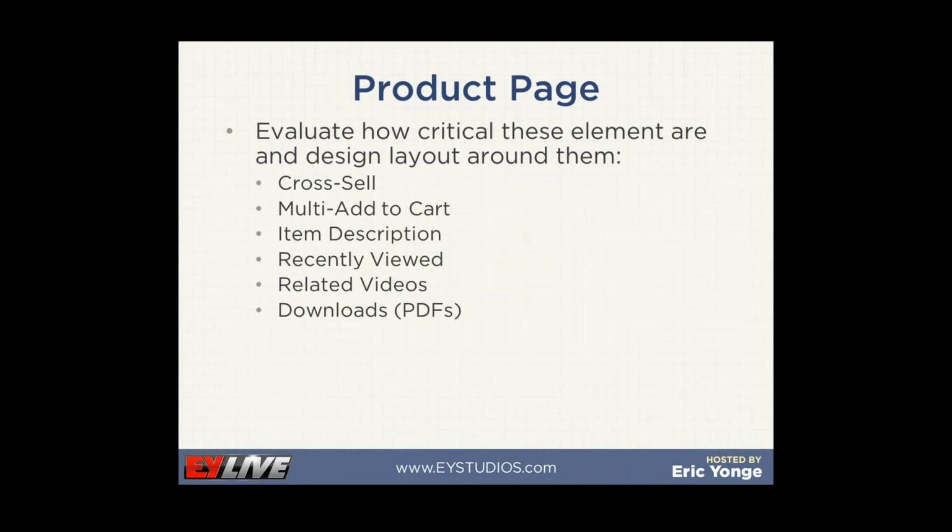What is a multiple add to cart? That's when you have, basically, do you want fries with that? You have a main item, and you can click certain, usually less expensive items to quickly add to the cart in the same click.